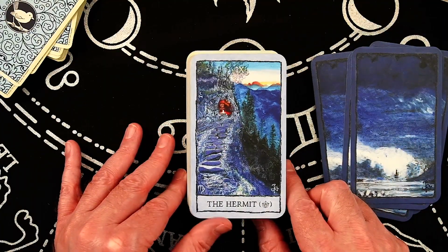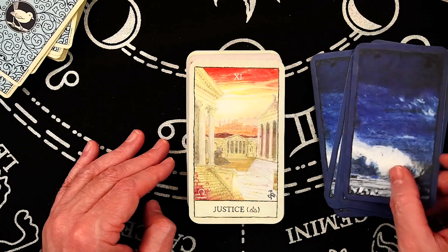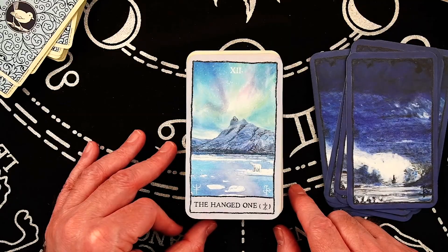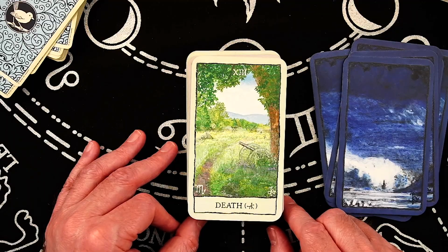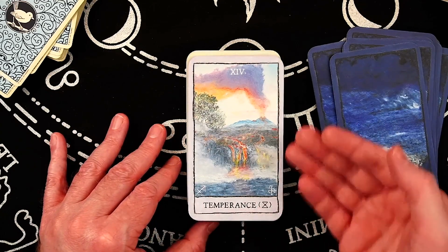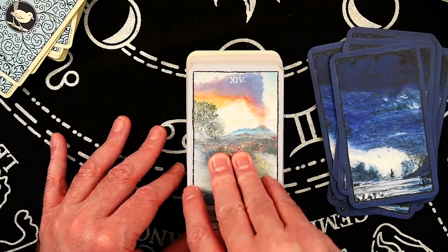Hermit. Hmm. Love it. The Hanged One. Huh. Oh, yeah. Civil War vibe on that card. Change. The history, the past just left behind. That's a cool card. I do like it a lot. Temperance. Okay, balance. Fire into the water, steam. From the volcano. This is an interesting deck. I really am liking it.